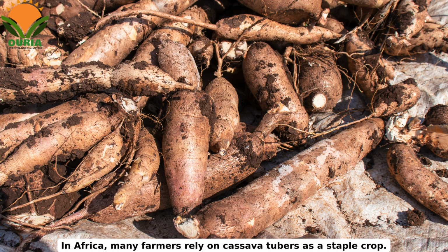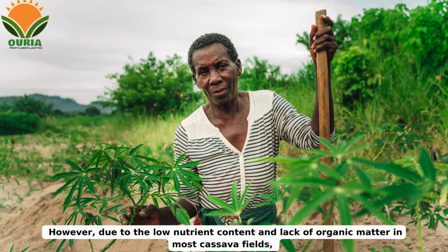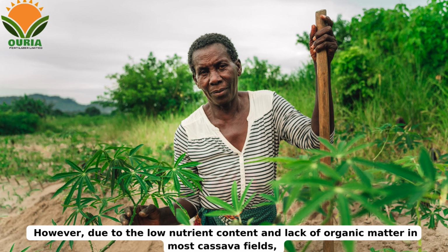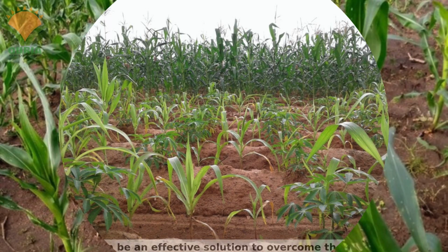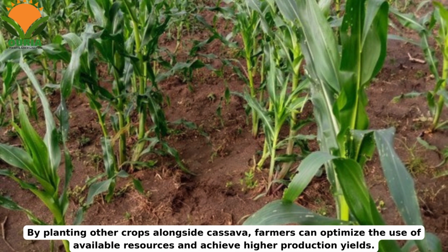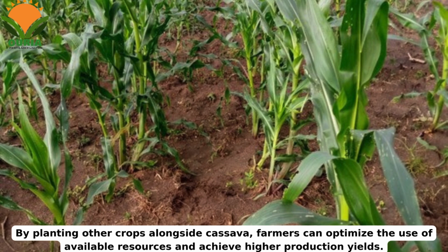In Africa, many farmers rely on cassava tubers as a staple crop. However, due to the low nutrient content and lack of organic matter in most cassava fields, intercropping can be an effective solution to overcome these limitations. By planting other crops alongside cassava, farmers can optimize the use of available resources and achieve higher production yields.